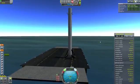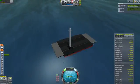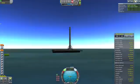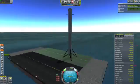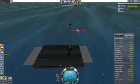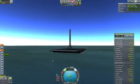Oh! Touchdown! Touchdown! I am victorious! Yes! Woohoo! And now we need to know, will SpaceX manage to pull this off tomorrow, or whenever the launch happens? They have a whole host of other technical problems to deal with. My problems were all mod-related. But yeah, best of luck to SpaceX.